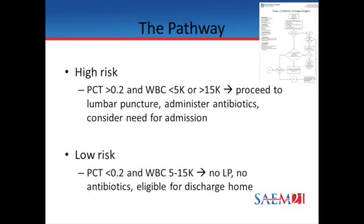QI processes were used to disseminate this revised algorithm and reinforce uptake. If patients were considered high risk by biomarkers, we recommended LP, antibiotics, and consideration of the need for admission. For low-risk patients with procalcitonin less than 0.2 and normal white count, LP and antibiotics were not recommended, and the patient was eligible to be discharged home.